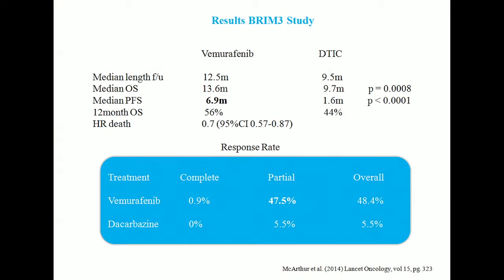When we look at the results of these studies, in the BRIM-3 study with vemurafenib compared to DTIC, one sees a very striking improvement in response rate. The response rate to vemurafenib was 48% versus 5.5% with chemotherapy. And that translated into statistically significant improvement in median progression-free survival from 1.6 months to 6.9 months. So a nice improvement, but still suboptimal. And median overall survival also increased in a statistically significant manner from 9.7 months to 13.6 months. So a nice improvement, but again, suboptimal.